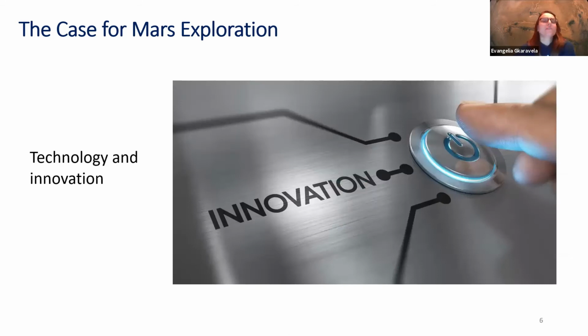And of course, space exploration has always been a catalyst for technology and innovation. Just think how many inventions were used for space projects before becoming commercial. Solar cells, insulin, freeze-dried foods, air purifiers, and many, many more.